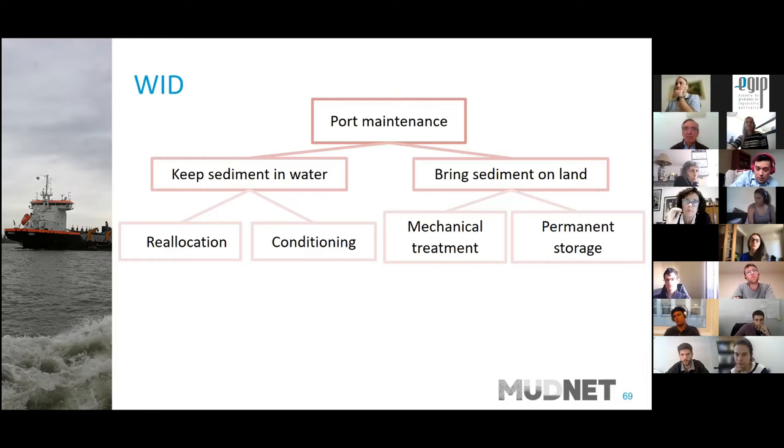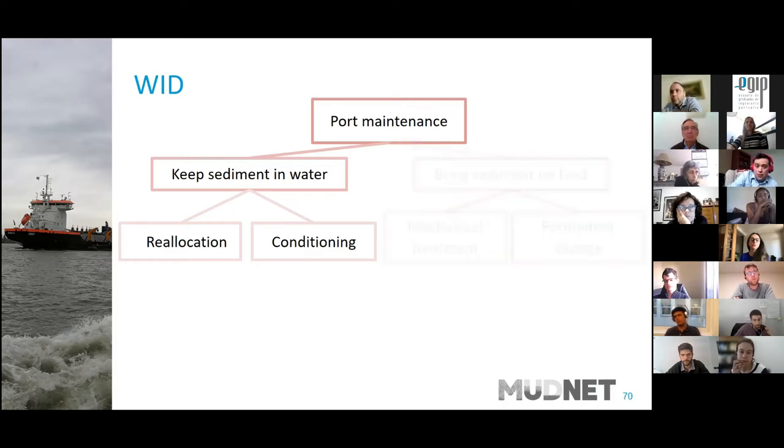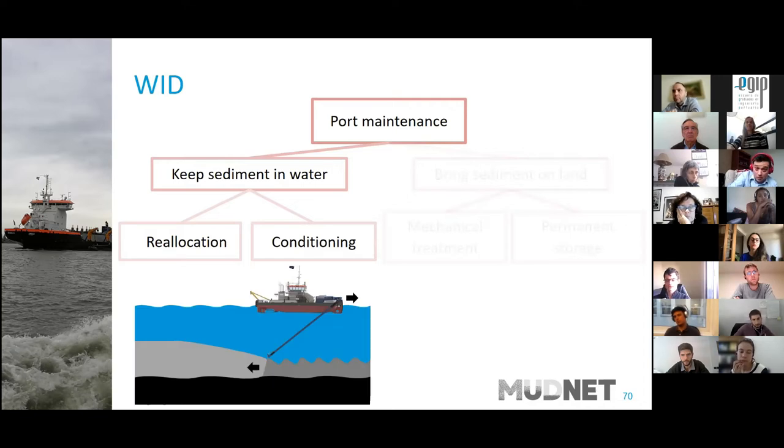But for this presentation, we are mainly focused on the first part, which will be keep sediment in water. And I will also provide you with an update on the knowledge that we developed for water injection dredging.